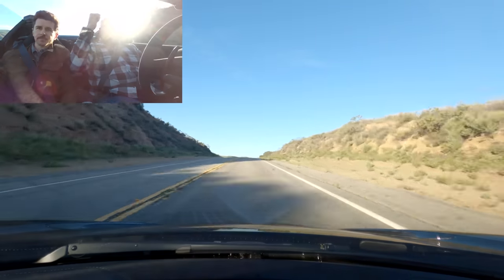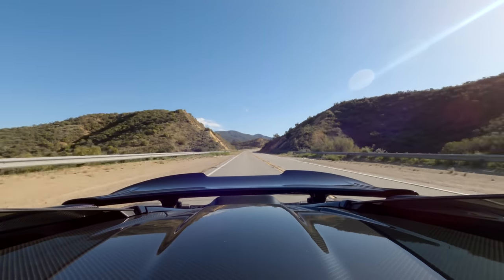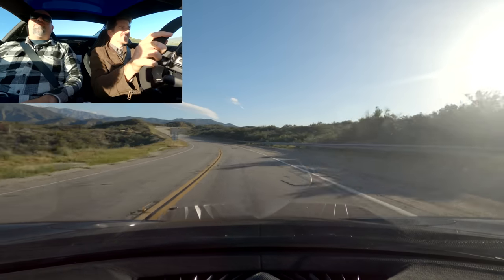Every time I go flat, I can see the jet wash in the rear view mirror. Wow. You think it's scary from the driver's seat.